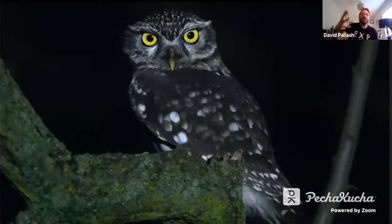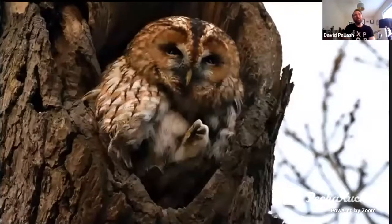I love the character that owls have in their faces. Often people say they look like cats. I agree, but they have a world of their own.